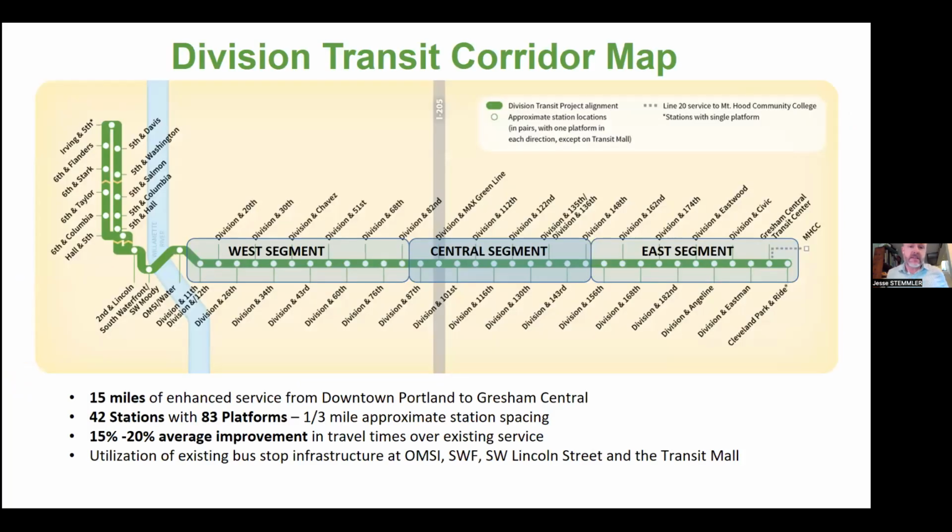So I talked a little bit about the segments. This is how we broke up our project and how we thought about it, both from a planning and design point of view, but also how we ended up tackling it in construction. So the west segment from 11th to 87th, central segment 87th to 148th, and then the east segment in Gresham. The corridor and service connects downtown Portland, the transit mall, to Gresham, as I previously mentioned. We have 42 stations or 83 platforms that are spaced approximately every 1/3 of a mile. And we get those improved travel times by those tools that I previously described.